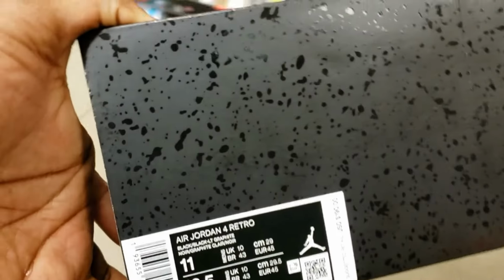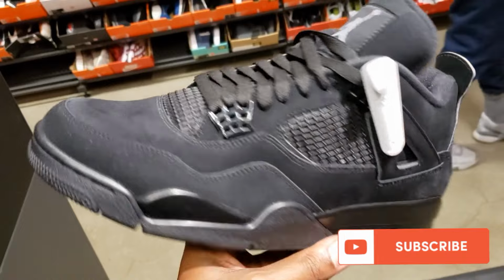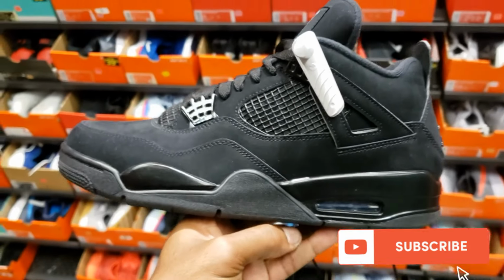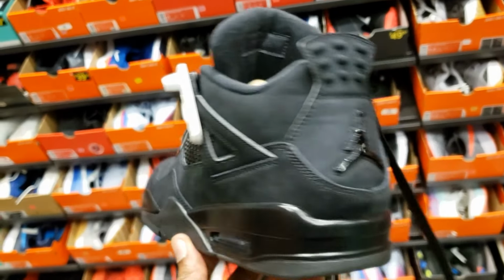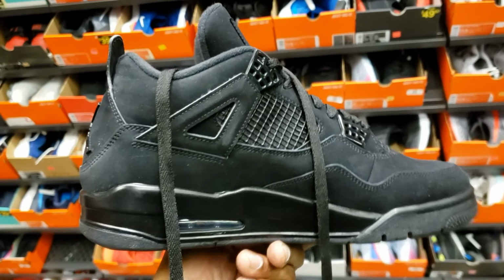Definitely not surprised to see these here, but it is one of the more newer releases. The Jordan 4 Black Cats. Did you guys go after this shoe? Let me know in the comment section below. Right now it's looking like it's still only retail, no 20% off. You see the signs is not up there. So this is just retail right now. If you come back tomorrow and they're still here, they might be 20%, maybe even 30%. I know Citadel was doing 30% right now.